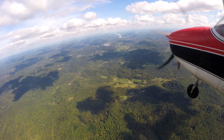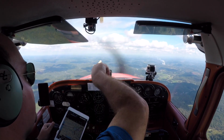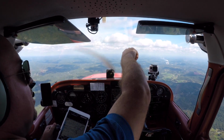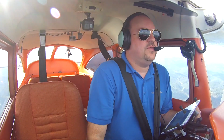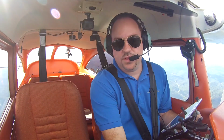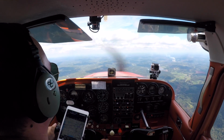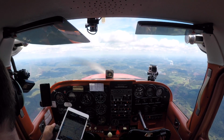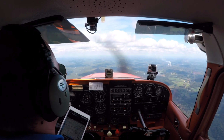So our plan at Fairmont is going to be to overfly the field at 2,500 feet directly across the runway, go out and make a right-hand teardrop turn to enter the left downwind for runway 23. That's going to be our plan for how we're going to get into the pattern. That's the right way, and the safest way, and the way with the most visibility and all that.